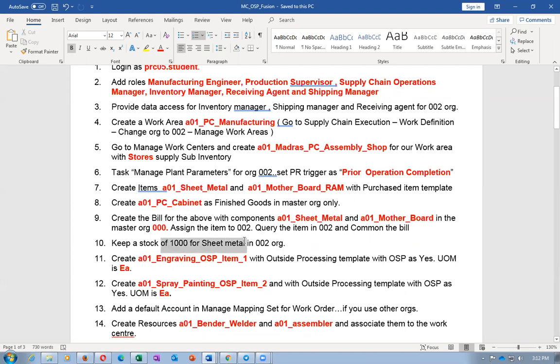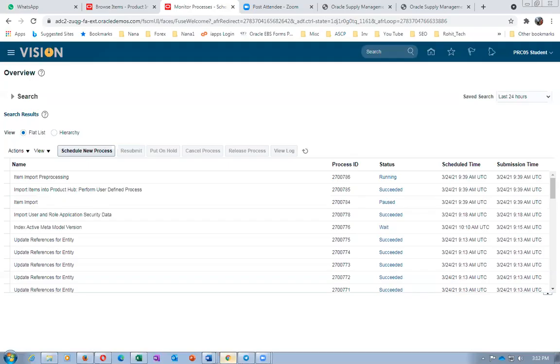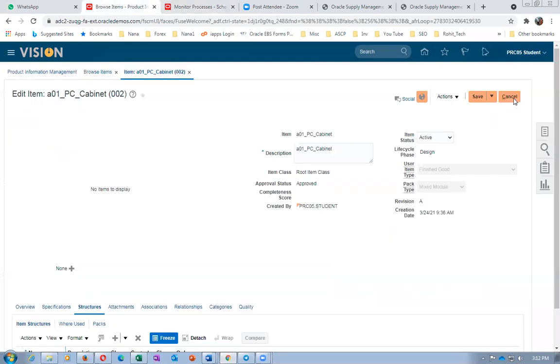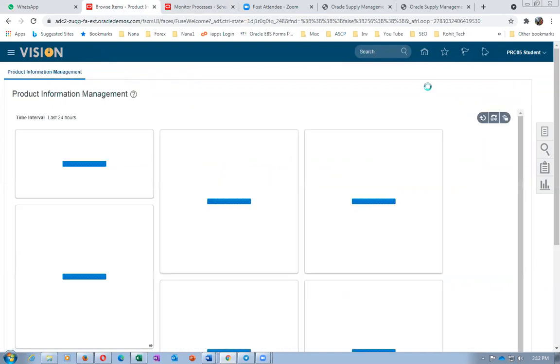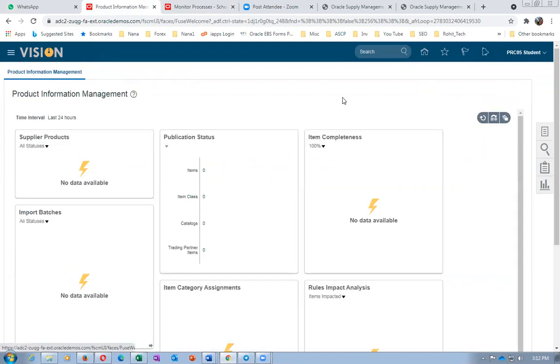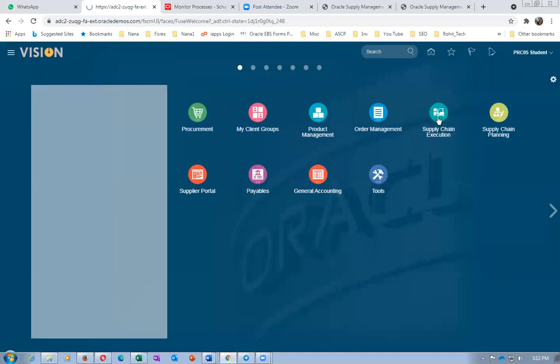Let me keep a stock of the item sheet metal. So let us now keep a stock of the sheet metal. Browse items, fine. It is already assigned. I will now give a save and close and then come out of it. Save and close, done. Click on done now. So let us now go and keep a stock. Go there, click on it. The inventory manager has got data access, so no problem at all.